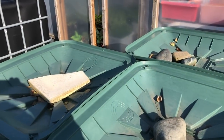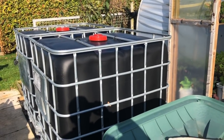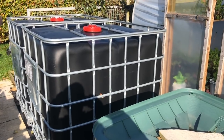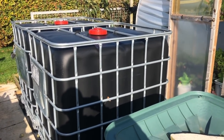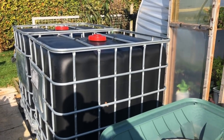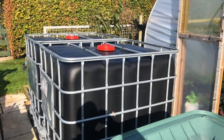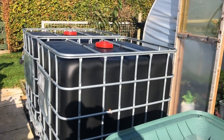And since I did my last video, I've added 2 IBC tanks to the plot. This was where I did all my compost finishing and made a huge amount of compost in that area, but water is more valuable. The strategy on this site is to gradually move to only using rainwater, so no tap water at all apart from in droughts.